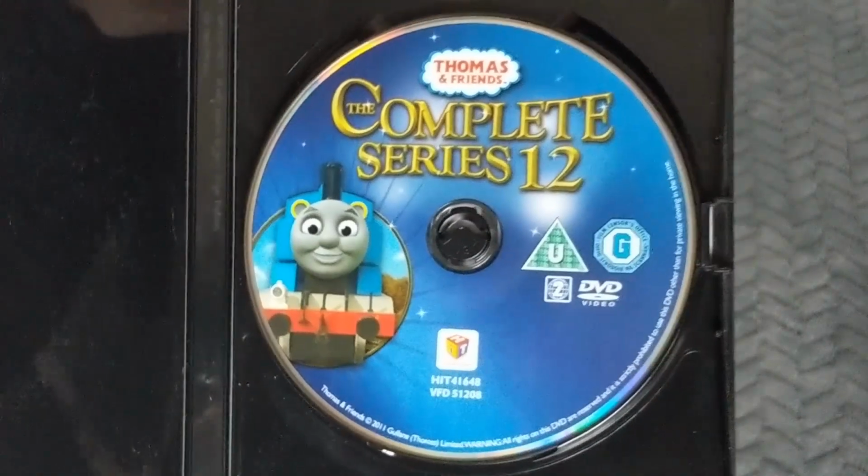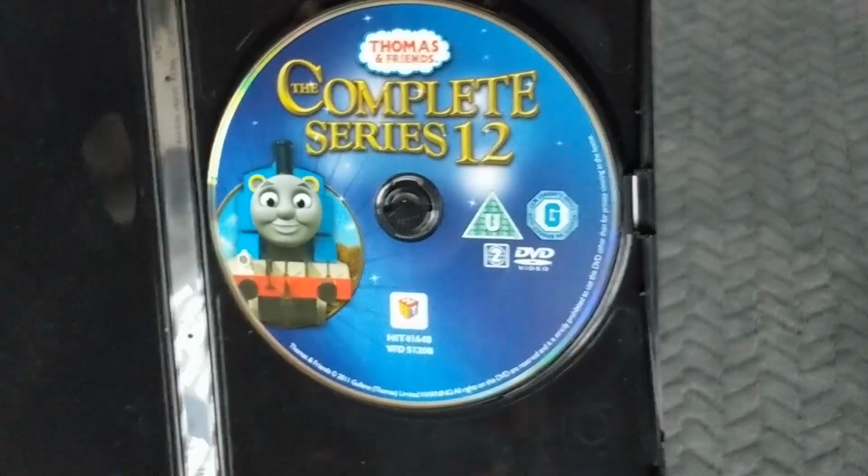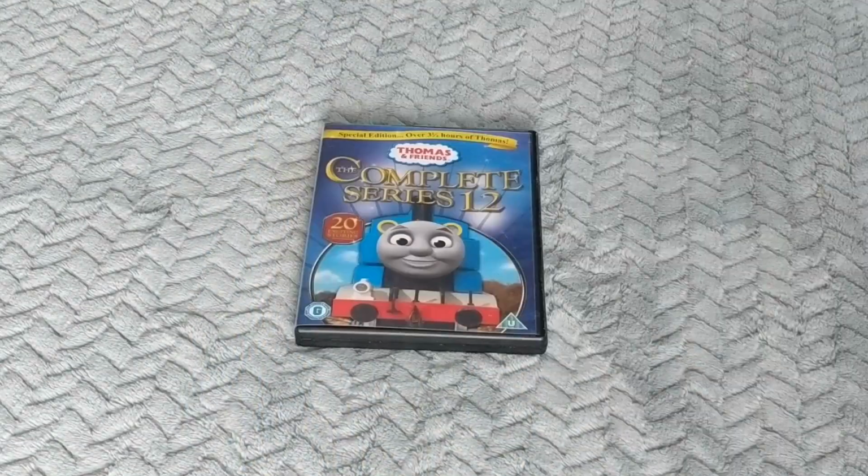And on the inside, just like with the complete 3rd and 9th series, they cram the entire series onto one disc, and it's a squished up version of the poster art. Very odd, considering here in the United States, Season 12 was on 4 discs and was compiled into the Adventure Pack. So I don't know why they thought it was smart to cram it all onto one disc. So that pretty much wraps up the close-up section. Let's go ahead and head on back and answer the 5 main questions as always.